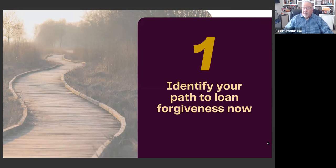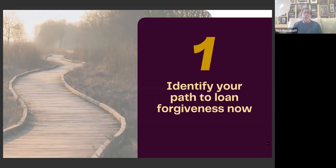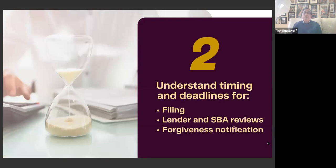And the covered period is going to be based upon when you actually got the money. For example, if you got your loan and the proceeds before June 5th, you're on an 8-week covered period, meaning you had 8 weeks to spend that money. If you got it after June 5th, then your covered period is 24 weeks. And you could also use the 8 weeks within that, but it's generally 24 weeks to spend that money. So once you've been able to determine what that covered period actually is, and when you actually receive your PPP funds, you have no later than December 31st to expend those. So let's go to the next slide, because that's where we're talking about the time frame.